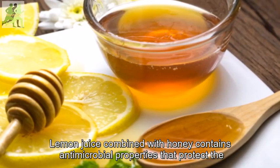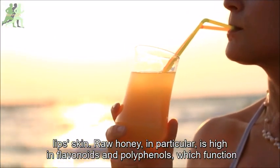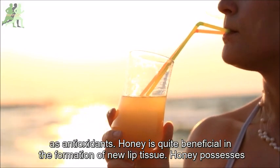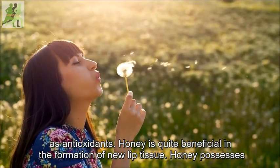Lemon juice combined with honey contains antimicrobial properties that protect the lips' skin. Raw honey, in particular, is high in flavonoids and polyphenols, which function as antioxidants. Honey is quite beneficial in the formation of new lip tissue.